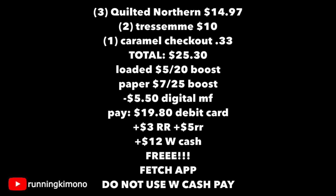And guys, I forgot to mention this. Tresemme is part of Unilever, so Fetch Rewards will give you back extra points for this purchase. So photograph your receipt to the Fetch app for this purchase because you will get back extra points for the Tresemme.